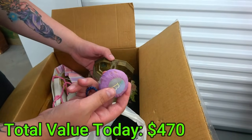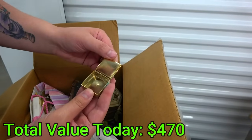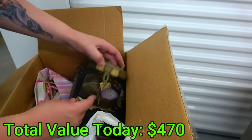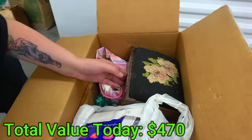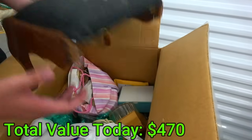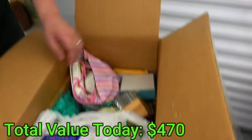What is this, a bee? Saying it's soap. What's this then? Something's in there. Oh, never mind. Just heavy on the top. And, okay. Weird. No. What is this? Is this a stool or a box? It's a little miniature stool. It's missing half of it.